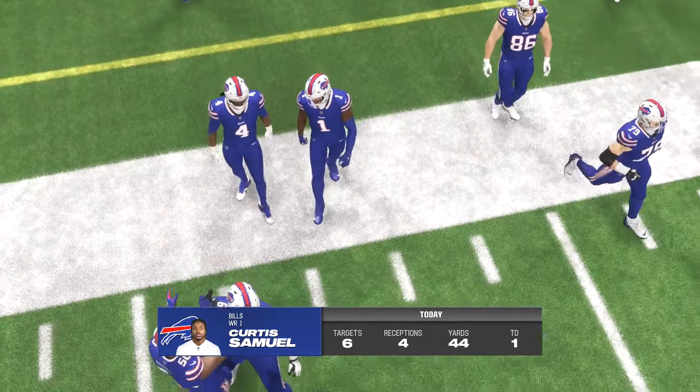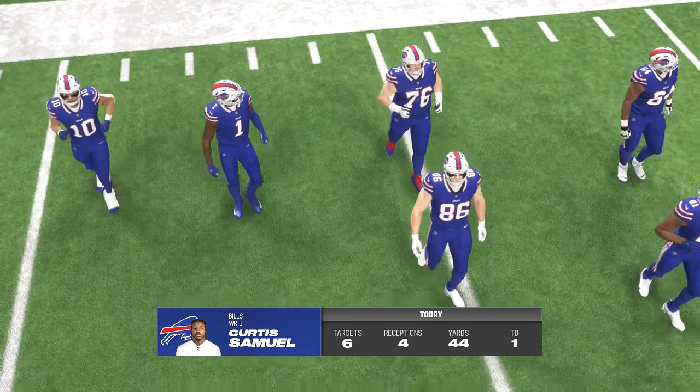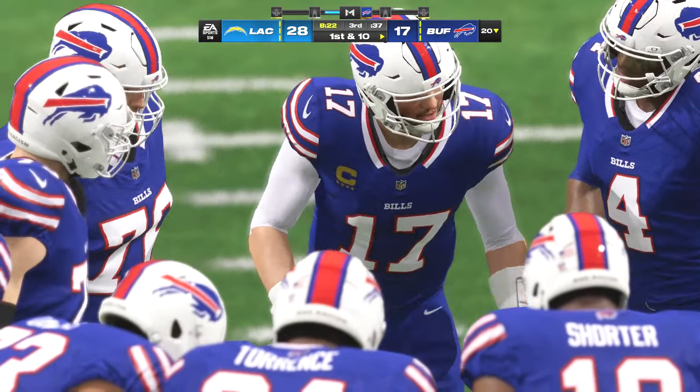The Bills offense coming out, ready to take over. And that last drive, so effective in the passing game, resulting in the touchdown. Maybe not many people were focused on the trenches. There was good protection there.